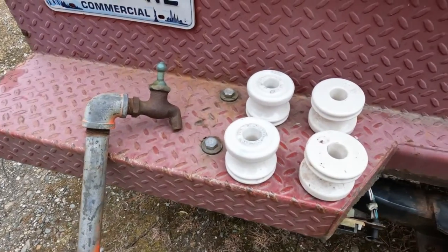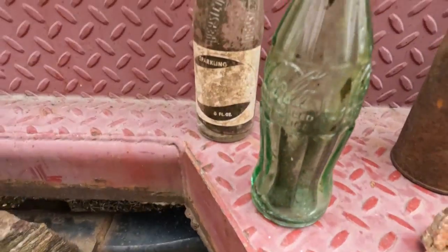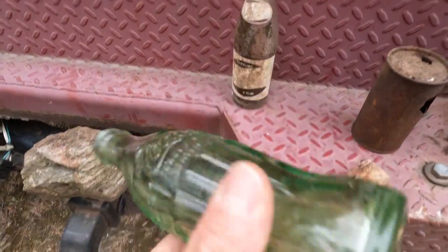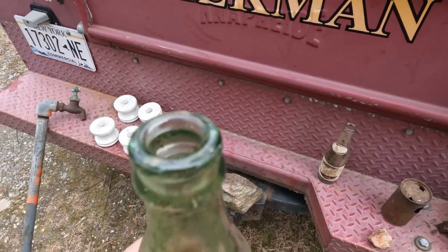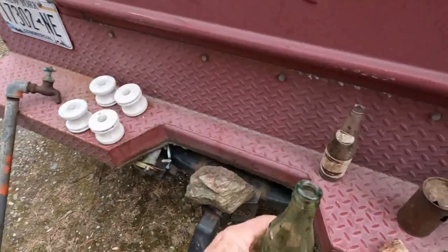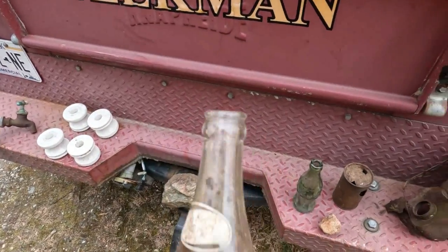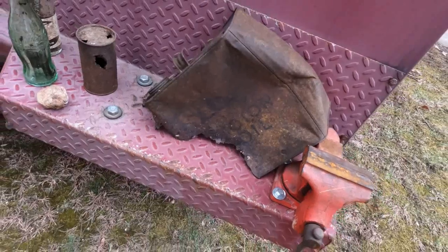All right, we're back at the truck. Some of the artifacts. We got a nice Coca-Cola bottle. New York, New York. That mouthpiece of that Coke bottle has DNA from sanitation workers. Oh, there's a garbage. And there's the Pepsi bottle. A couple of clinkers, and there's the motor oil can.